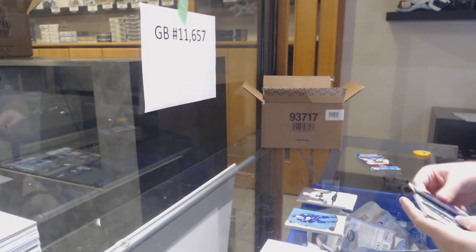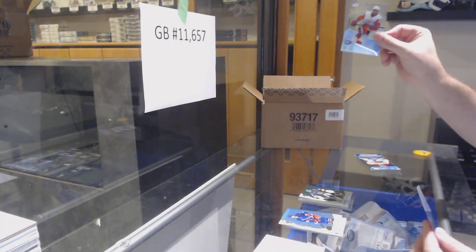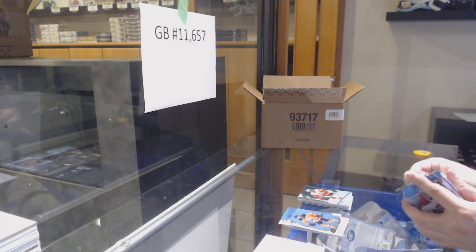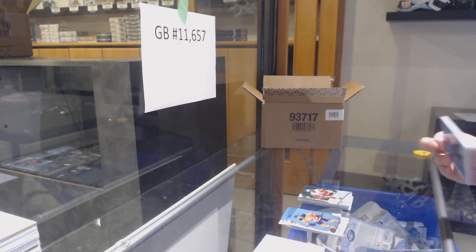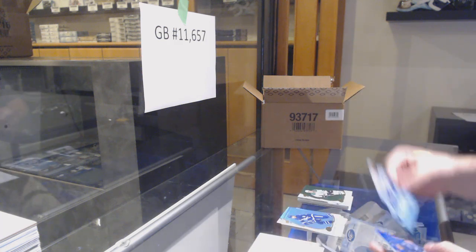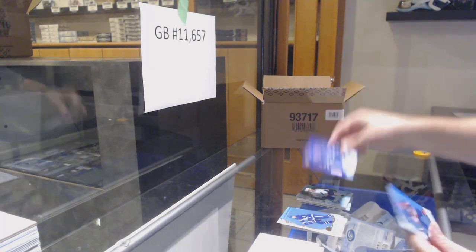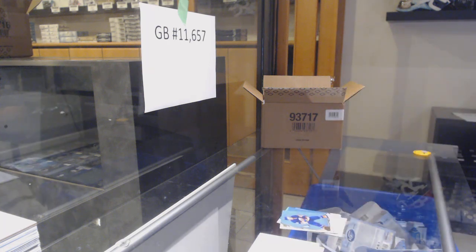You have the Hawks again, eh? We've got a Vegas Golden Knights Marc-Andre Fleury green. $9.99 for the Red Wings Giovanni Smith. Dallas Stars Miro Heiskanen green. $4.99 of Volkov for the Tampa Bay Lightning. Mikheyev for the Maple Leafs Sub-Zero.